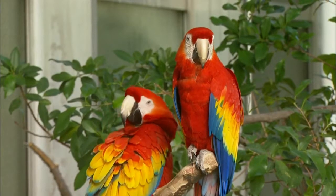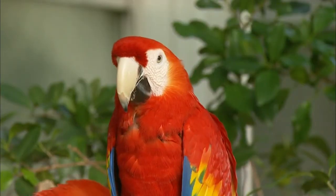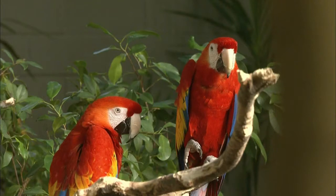These are our scarlet macaws. Scarlet macaws? Yep, which is obviously a parrot. A parrot can live 50 to 80 years. Wow. We've had these guys since the early 80s. Oh my goodness. So they've been with us for quite a few years. Wow.